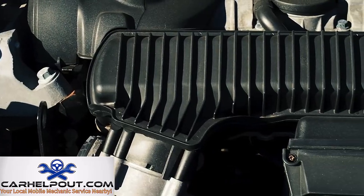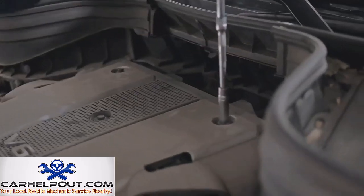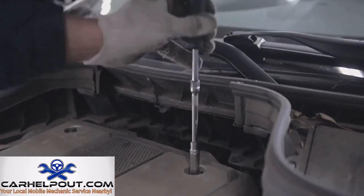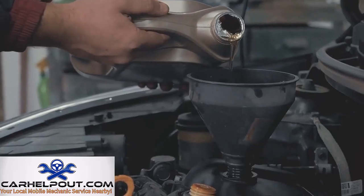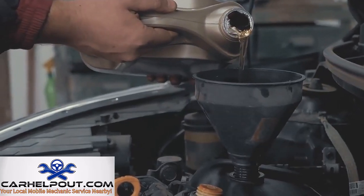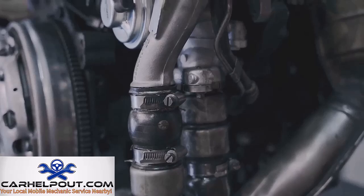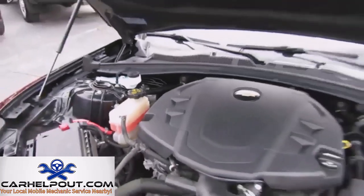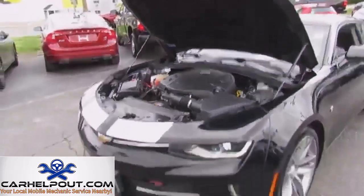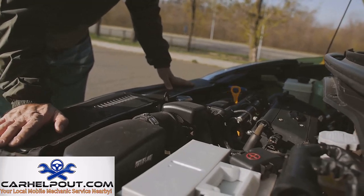The 2017 Camaro came with a variety of engine options, and overall, they're pretty solid. One common complaint is excessive oil consumption, particularly in the V6 engine. Some owners have reported having to top off their oil between oil changes. Another issue is a rough idle, often caused by a dirty throttle body or spark plugs that need replacing. For those with the V8 engine, you're generally in good shape, though there have been isolated reports of rocker arm issues. These engines are known for their reliability. Keep an eye on these potential issues to ensure your engine runs smoothly.